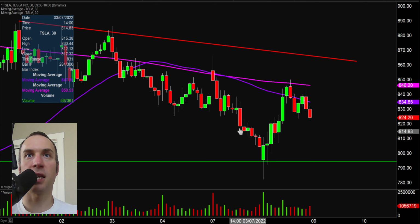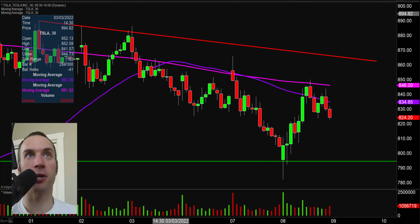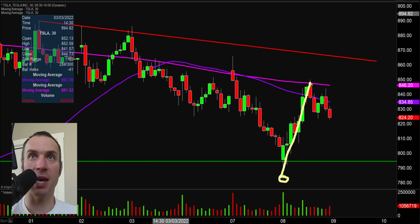Next one here, TSLA, Tesla, and overall a good, healthy day on this one, especially all things considered how things started off. In the opening 30 minutes, price dropped down through that support level right there that I talked about and kept on going, and then all of a sudden, an epic bounce to the upside, and it's pulled back here a little bit, but nothing crazy.